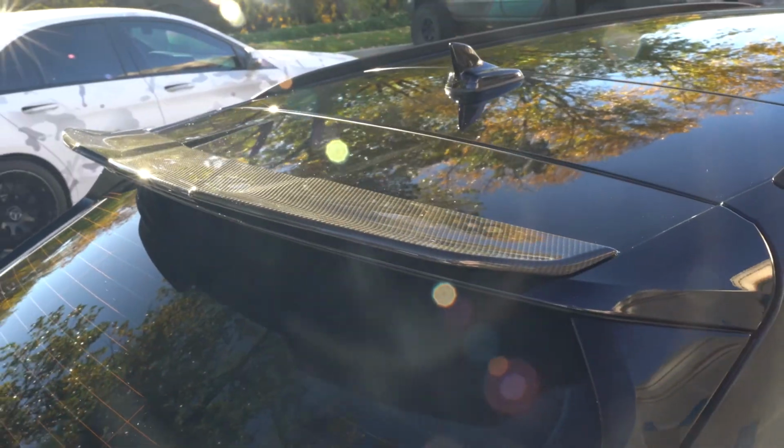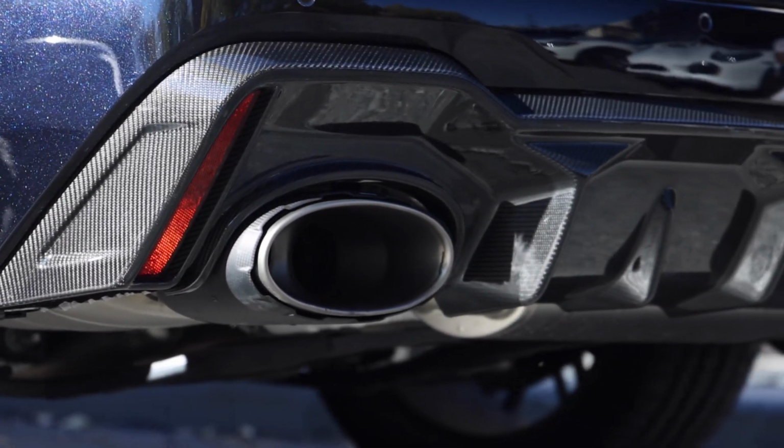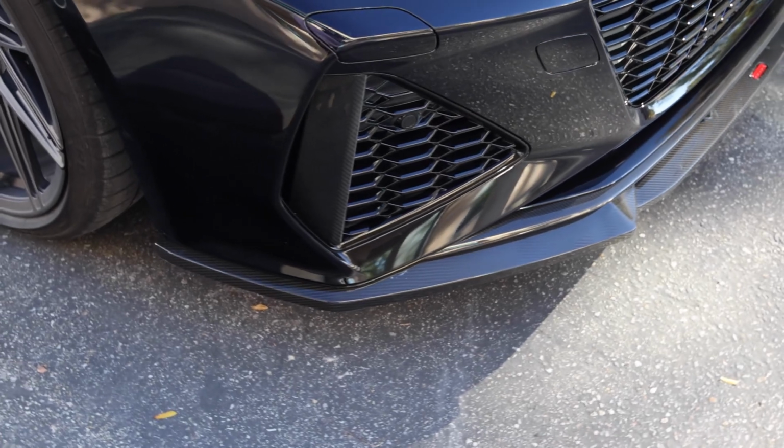And also, most noticeably, is the Urban Aero package on this thing. Full carbon added to this kit. We got the wing, the mid-wing, the diffuser, the skirts, and the front lip. It looks really, really good.